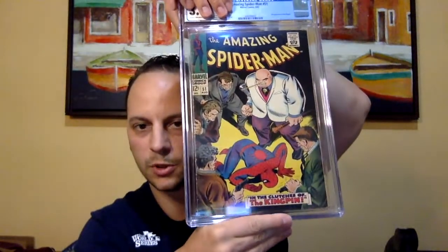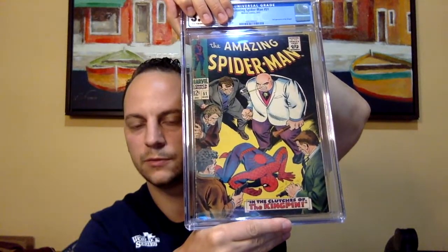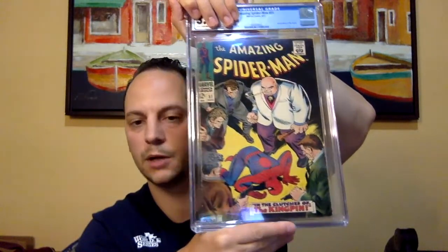All right, so this is the only Silver Age book I have on here. This was also a book I picked up at the one-day show. And this is Amazing Spider-Man, issue number 51. This was second appearance of Kingpin. First cover appearance of Kingpin, really great cover done by John Romita. I believe I had this at a 3.5. Let me look at it. Oh no, sorry. I had it estimated grade at 4.5.